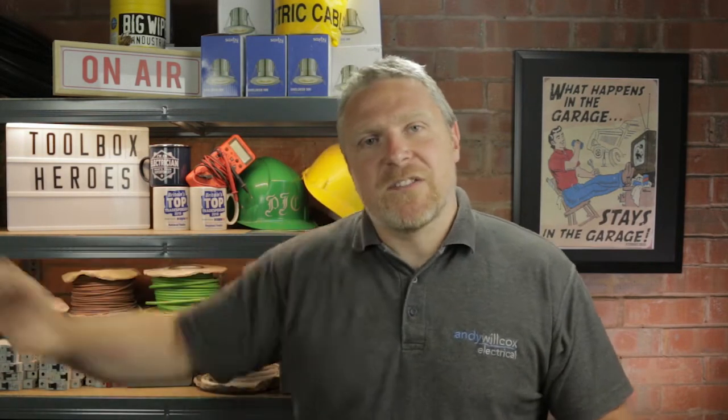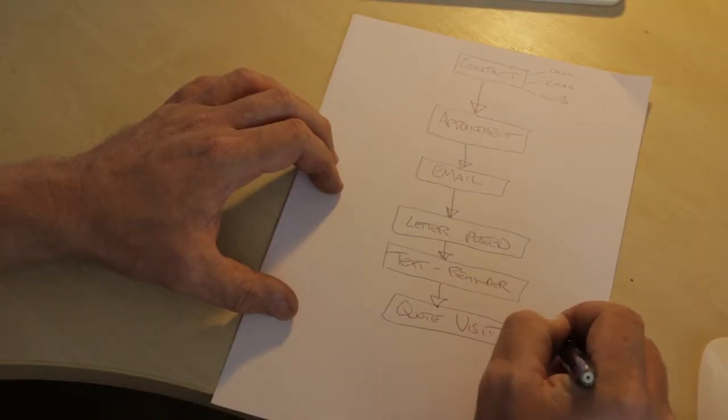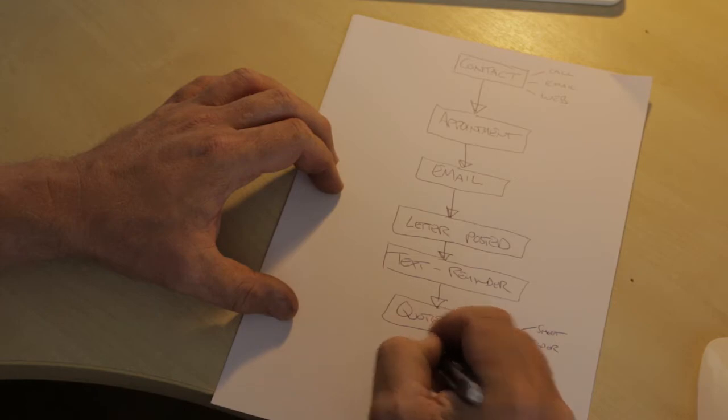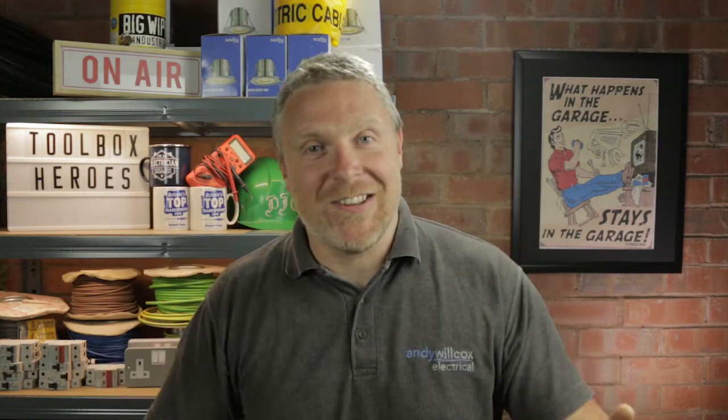So there's loads of things you can do, and what I would suggest to you is that you get yourself away from the computer, get away from the phone and all that stuff, and get yourself somewhere quiet. Go and sit in the garden on a Sunday afternoon and get a piece of paper and just draw some blocks on there, and just go through step by step what that customer will get from you in that process, from the moment they contact you, when they call you, what happens in all that process. Because I reckon I'd put my house on that you could improve that process just a little bit.